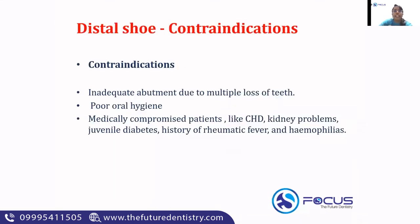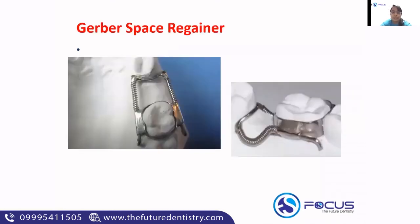And also, being an intra-alveolar appliance, the distal shoe has some contraindications. That is, if there is inadequate abutment, if there is poor oral hygiene, or if it is a medically compromised patient, like coronary artery disease, heart CHF, kidney problems, diabetes, or rheumatic fever, in all these cases the distal shoe is contraindicated. So that is it about the space maintainers.